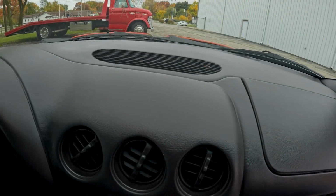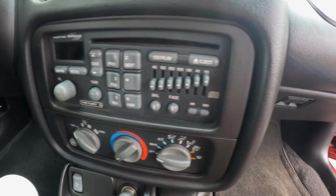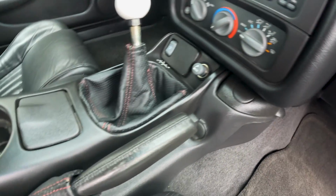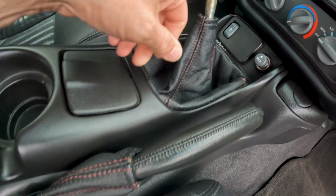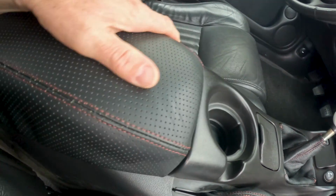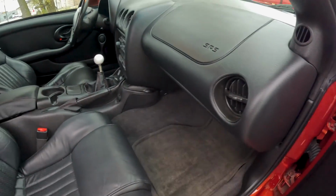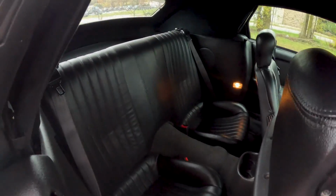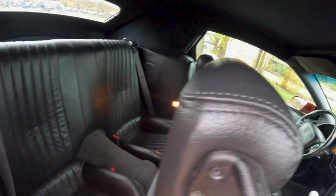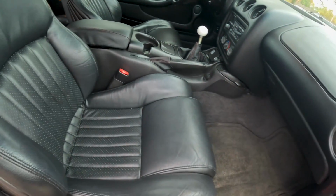Your dash is nice and straight throughout, no cracks, no warpage. All your buttons are easy to see. Now, it does have some custom leather boots on the parking brake, the shifter, and the center console lid. The car does come with its factory shifter. And your headliner, yes, these convertibles do have a headliner. It's in excellent condition. Your back seat is in excellent condition, showing no wear.